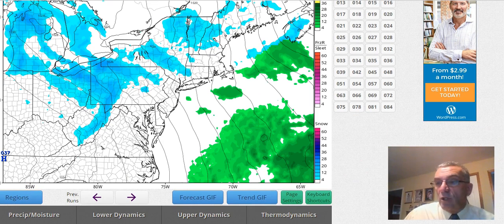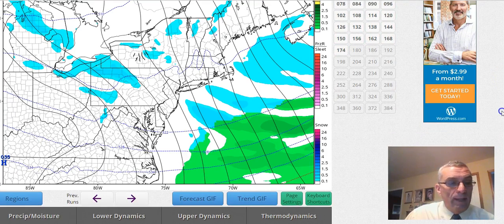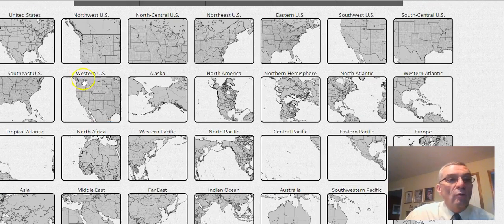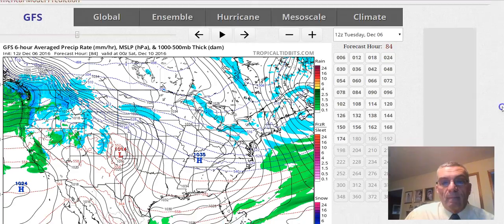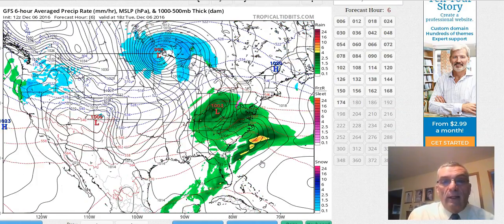So let's go to the GFS, because I want to look at the longer term here. It is going to get cold for a little bit in the east, and of course I know a lot of you are in other parts of the country, so you want to take a look at that. And so we'll back it up, and here's that first wave.